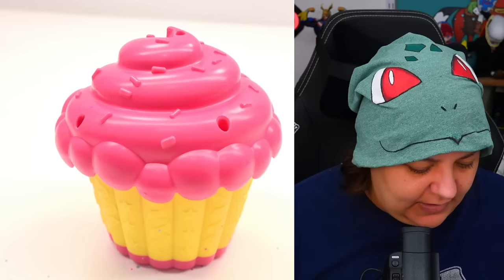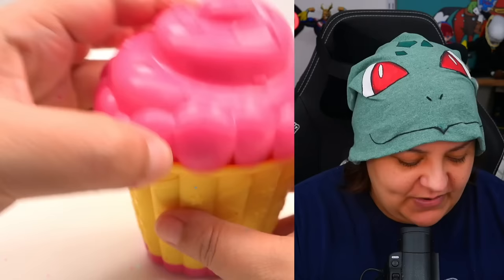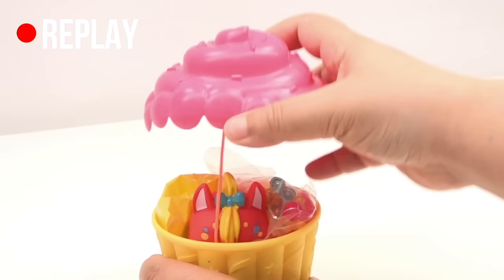What is this? All right, since I don't know what's going to happen, I'm going to go ahead and open this. Oh. What? Oh, the confetti's up there. So you're supposed to lift it and the confetti falls everywhere. Okay, I think we should do it properly. We're gonna do it the way it's intended. All right, so let's go ahead and do it. There you go. Is that it? Was that it? Let's see it in slow motion.